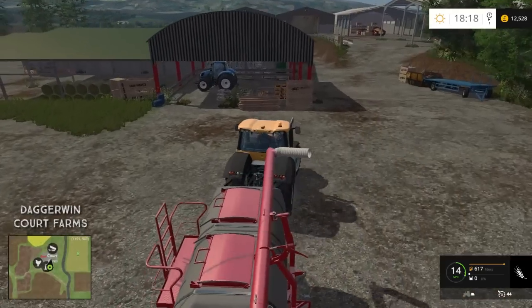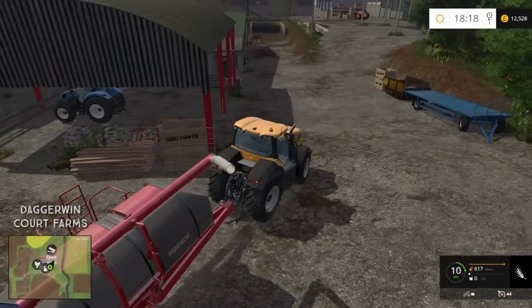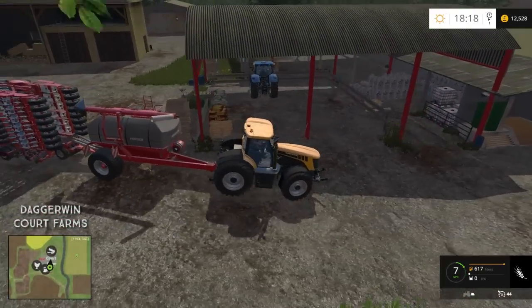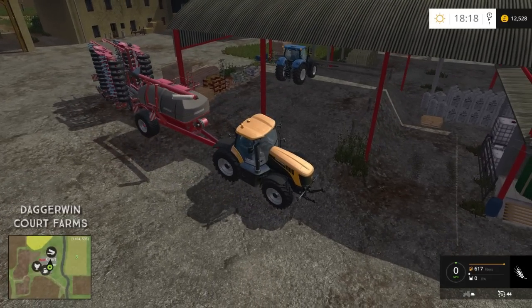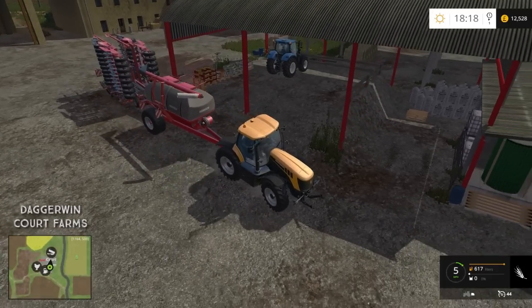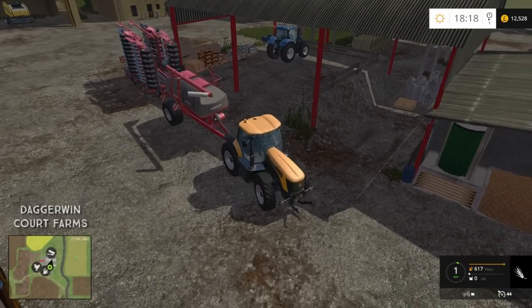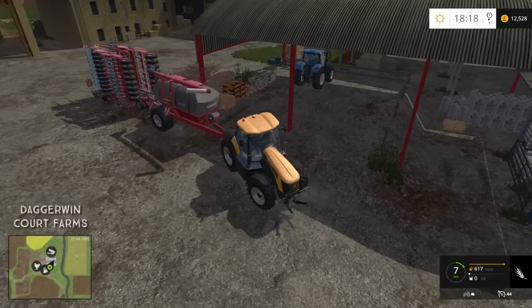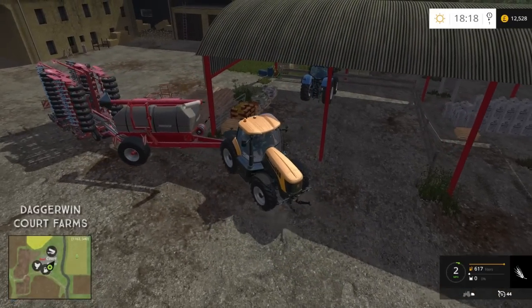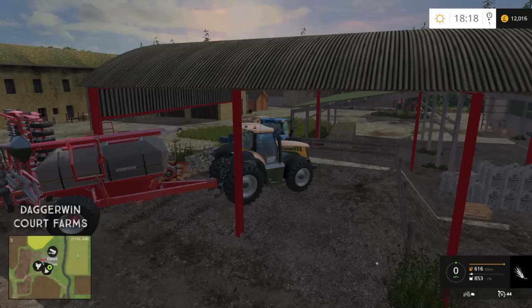As I'm sure you can tell, it's having no problems pulling this, so I doubt it will have any issues in the field. Obviously it has to power it up and everything, but the land is so flat that there really shouldn't be an issue. I just need to try and position this so that it can actually recognise the trigger there. Got there in the end.